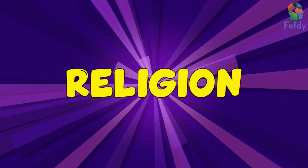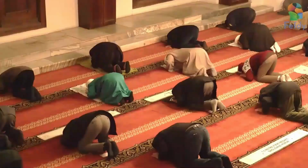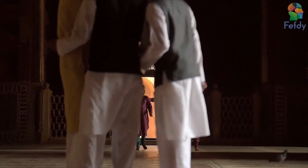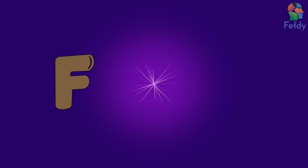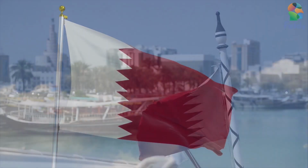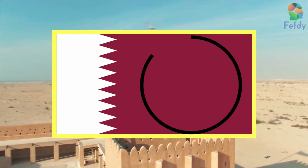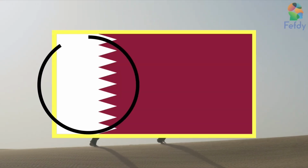Religion. Most people in Qatar follow Islam. They pray 5 times a day, just like in Pakistan, and their holy day is Friday. Their prayers are also called Salah. Flag. The flag of Qatar is maroon with a white zigzag stripe on the side. The maroon color stands for Qatar's history and the white stands for peace.